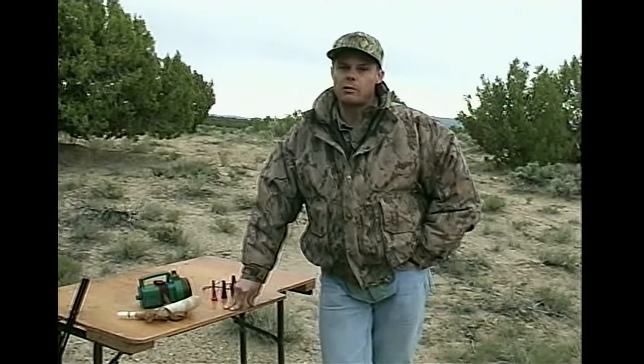This next hunt started out as a coyote hunt. But after a couple of early morning stands and we hadn't seen a single coyote track in the fresh snow or heard a coyote howl, but we were seeing a lot of jackrabbits running around, me and Tim switched gears and turned it into a jackrabbit hunt.